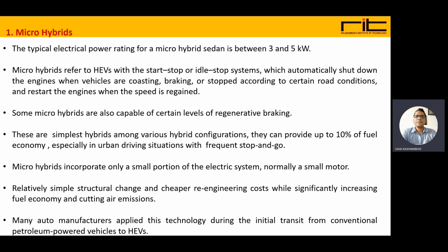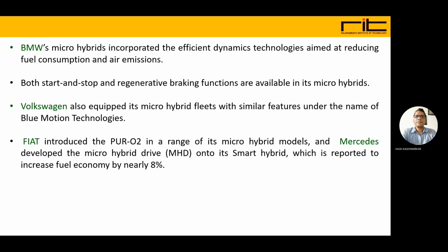Many auto manufacturers applied this technology during the initial transition from conventional petroleum-powered vehicles to hybrid electric vehicles. For example, BMW's micro hybrids incorporate Efficient Dynamics technologies, which aim at reducing fuel consumption and air emissions. Both start-stop and regenerative braking functions are available in BMW's micro hybrid. Volkswagen also equipped its micro hybrid fleet with similar features under the name of BlueMotion Technologies. Fiat introduced the Pur02 in the range of its micro hybrid models, and Mercedes developed micro hybrid drive MHD on its smart hybrid, which is reported to increase fuel economy about 8%.